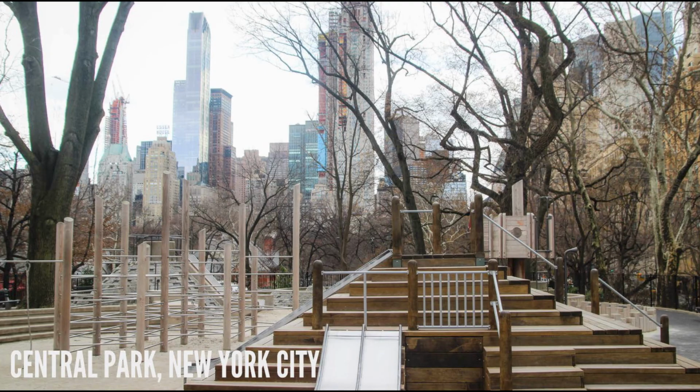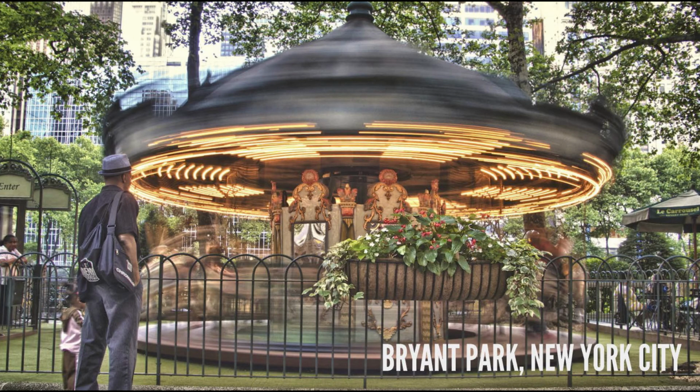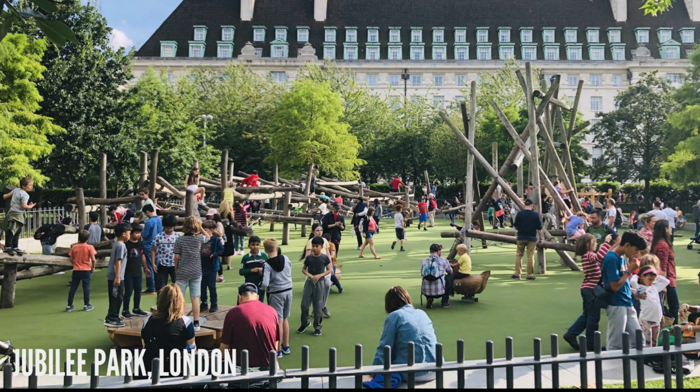Here's some examples of playgrounds that we've done around the world. We've installed in Central Park, Manhattan. We've installed in Bryant Park in the city centre in Manhattan. A fantastic recent installation that we've completed in London is directly under the London Eye in Jubilee Park.